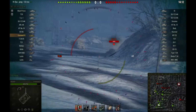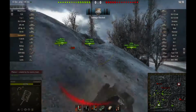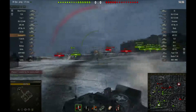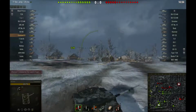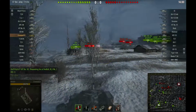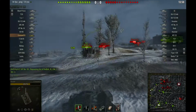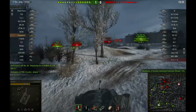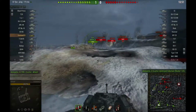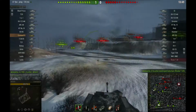But we're going to back off a little bit. He's using HEAT as well, so I'm going to get out of here basically, exposing my side to him. He's got a very rapid firing gun, so I just want to get out of there as fast as possible. It is a bit of a dangerous little tank, that MT25, isn't it? So he's taken away probably a third of my health, which I'm not particularly happy about. Excuse me.